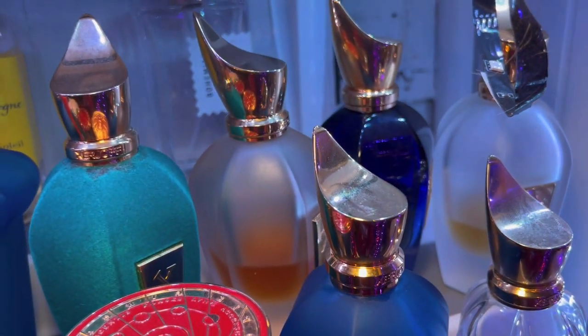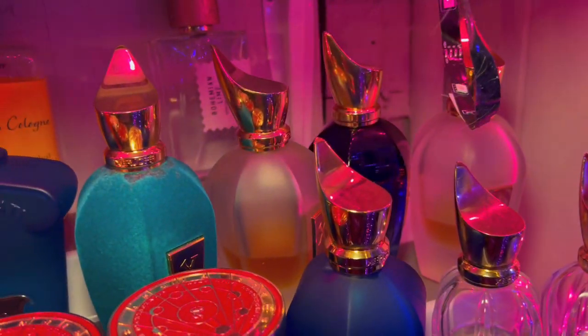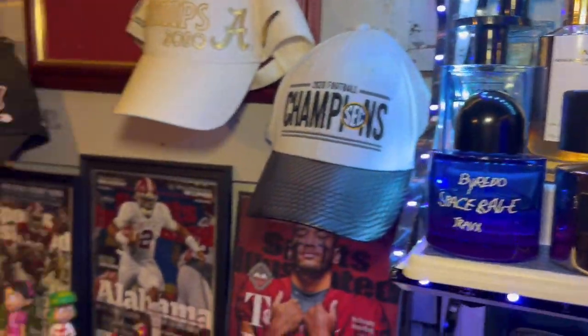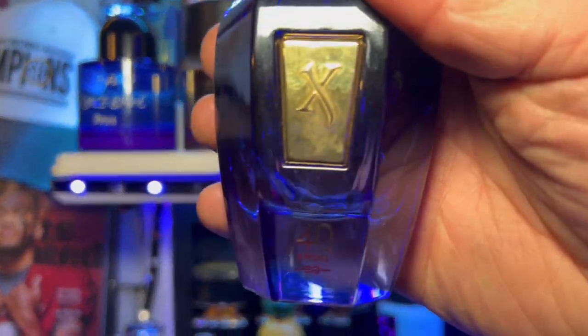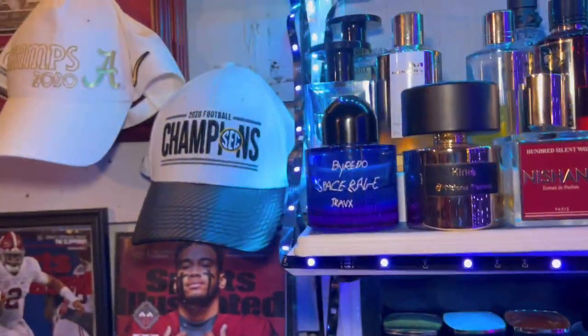Can't think of that one. And an extra bottle of Naxos. And that one just slips my mind right now. Can't think of the name of it. Let me pull it down, see if I can see what the name of it is, because I've named everything so far. 40 Knots. Really great fragrance. Love this fragrance in the summer and in the fall.